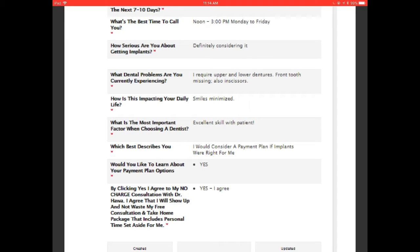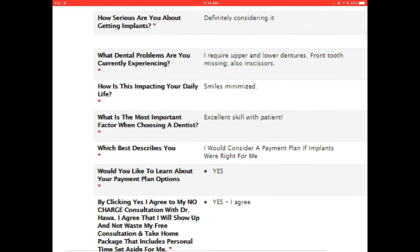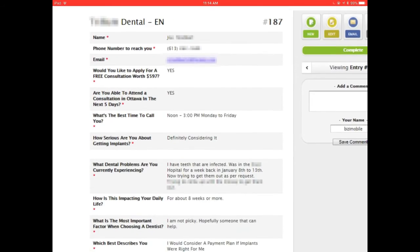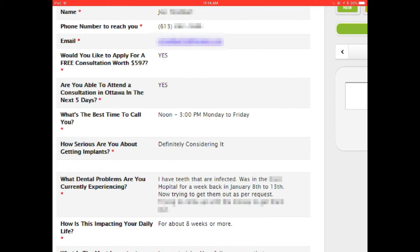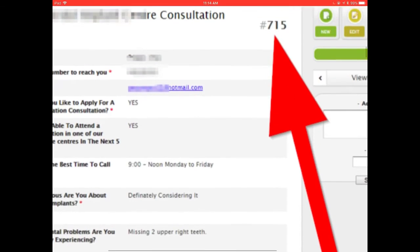I require upper and lower dentures. Smiles minimized. Excellent skill with patient is the most important factor when choosing a dentist. Right. Excellent skill with the patient. Teeth that are infected, was in the hospital. Now someone's requested them to get them out. So, that's an extraction, and you look at, I'm not picky, hopefully someone that can help, right? These are folks that are looking for a new dentist, all right?